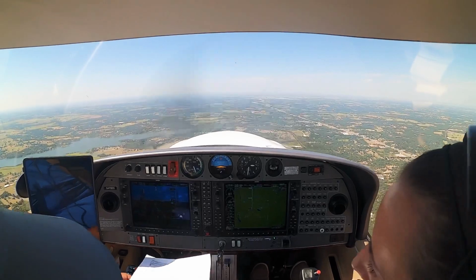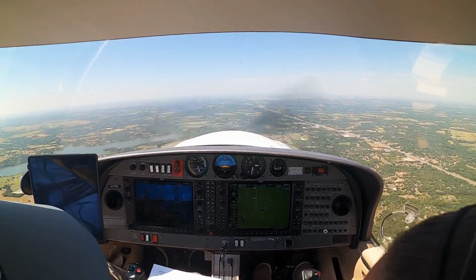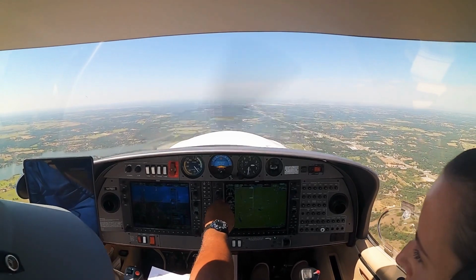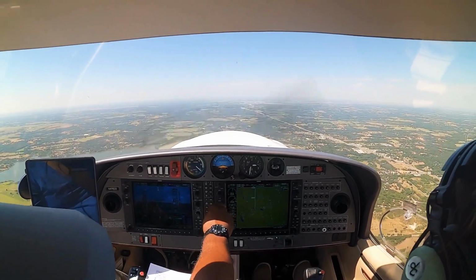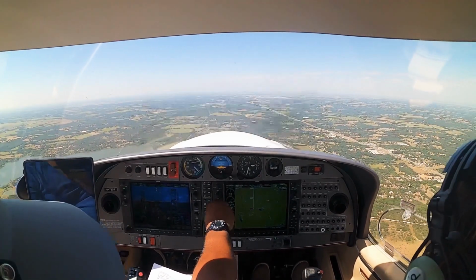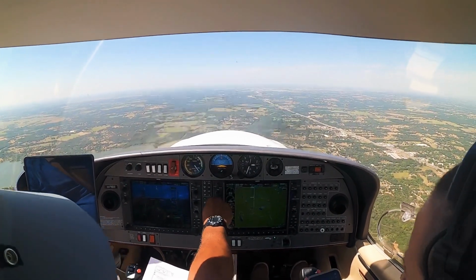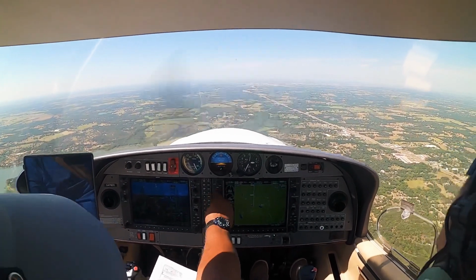Okay, Diamond 478 Delta Sierra, fly heading 280 to join the final approach course. You are cleared for the ILS runway 36, circle to land. Roger, turn 280 to join the final approach course. Cleared for the approach.